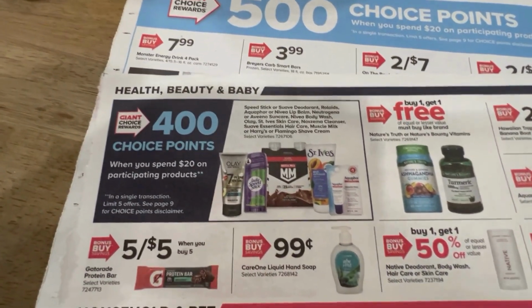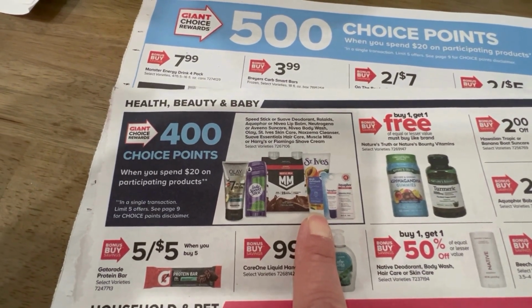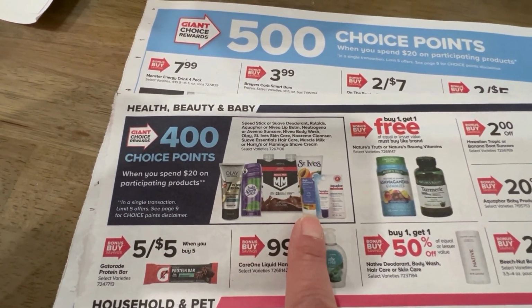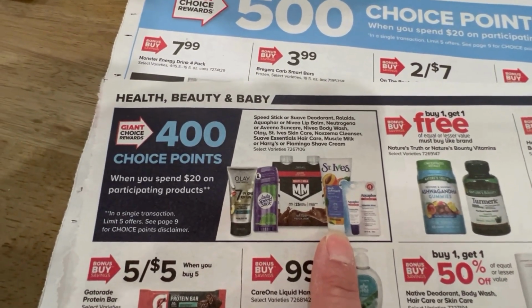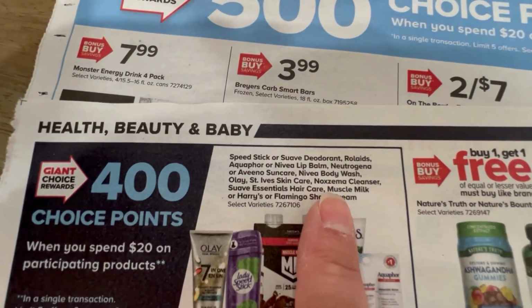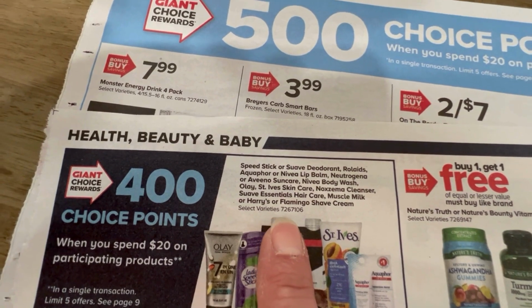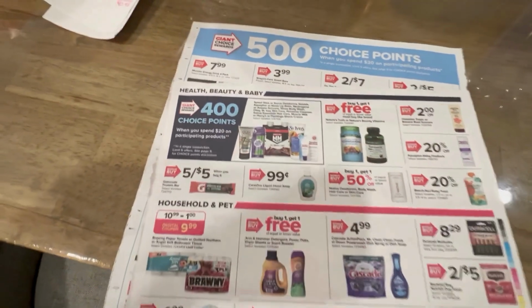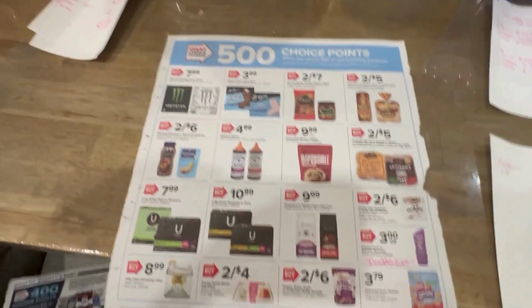But one thing you might want to keep an eye out for, the St. Ives scrubs here, if you still have the Fetch rebate for 1,300 points back or $1.30 each up to 3 times, you can factor those in. They're a part of the deal for $4.99 a piece. And there's also Nivea body wash, there's a bunch of things. We just don't have any coupons for most of it right now, but let's see if anything changes on Sunday.